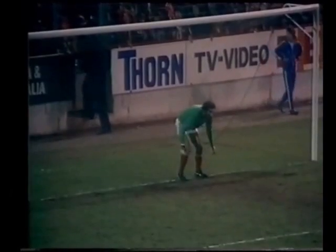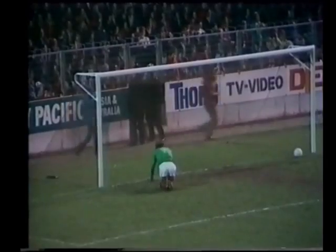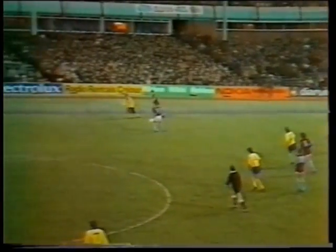Looking for goal number 17 this season. Penalty number 6. And a 2-1 lead for Ipswich. Walk against Shilton. It is Ipswich, 2-1. And John Walk. Sunderland got that one, only as far as Swain.